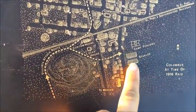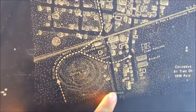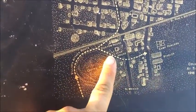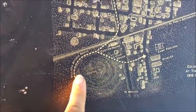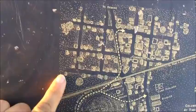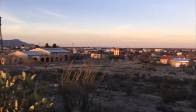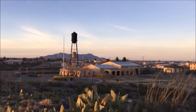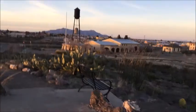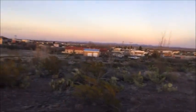Camp is over here. Stables. Yeah. Oh. Wow. That's good detail. So Pancho Villa may have like stayed back, but he saw all this military stuff. You know, I don't think this big building up there was there. Yeah, that building did not exist. So the Mexicans pretty much used this hill as cover to get around the military base, to sneak.